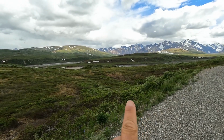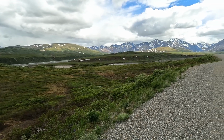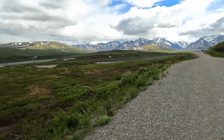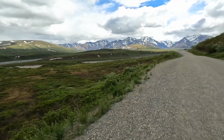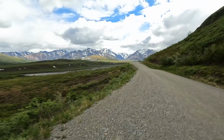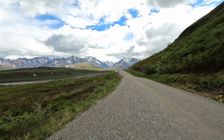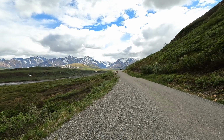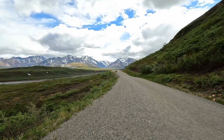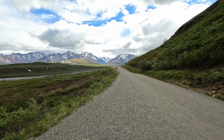There's a caribou right down there, starting to run a little bit. We'll go see where he goes. Here he comes. He comes up on the road. There he goes. Kids behind him got scared and ran away.